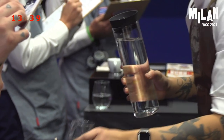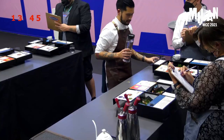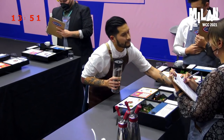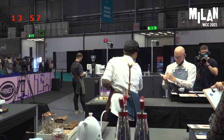As well as a tactile sensation of round viscosity with silky and velvety texture and a grape finish with a flavor as well of pineapple.